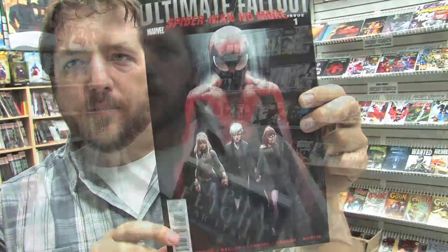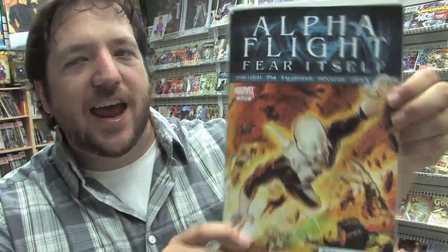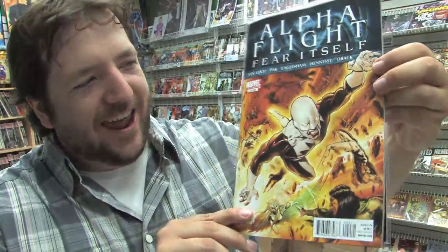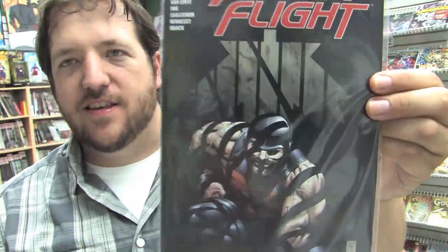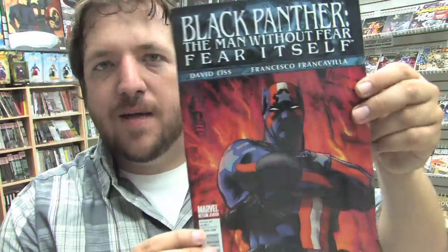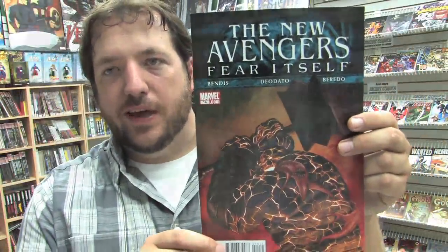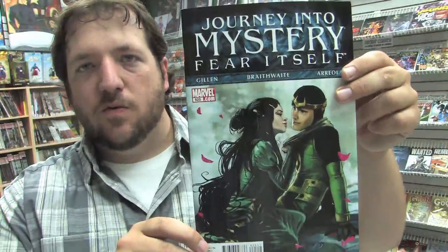and Ultimate X-Men. Next up, we have the Fear Itself tie-in books for the week. First up is Alpha Flight, Canada's favorite superhero team, if you're a Marvel Comics fan. And this is issue 2 of 8. Here's the regular cover. And this is the variant cover. Ghost Rider issue 1. And this is the blank cover variant. Fear Itself Spider-Man issue 3 of 3. Black Panther Man Without Fear issue 521. New Avengers Fear Itself issue 14. Journey into Mystery issue 625.